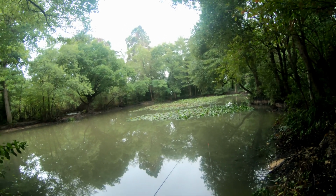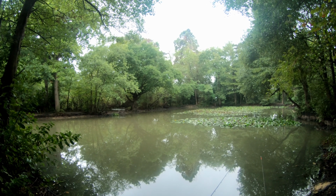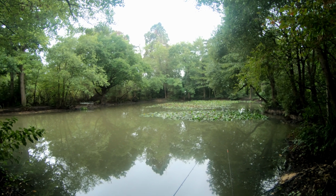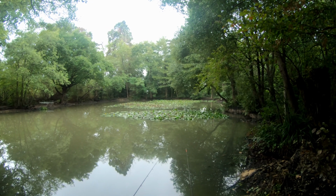Good morning, guys. I'm finally here. Didn't get here as early as I would have liked to have, but it's overcast, which is good. So let's see how we get on with this new pond we've never fished before.